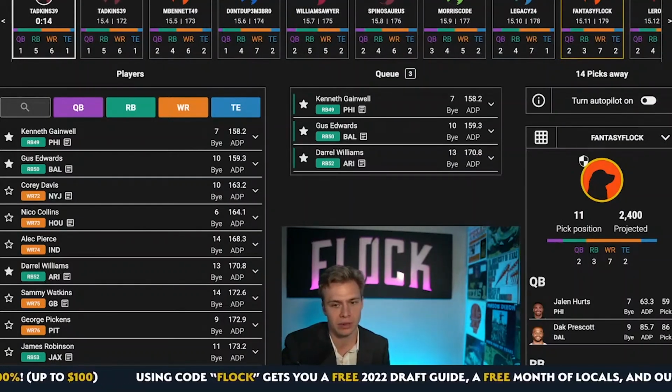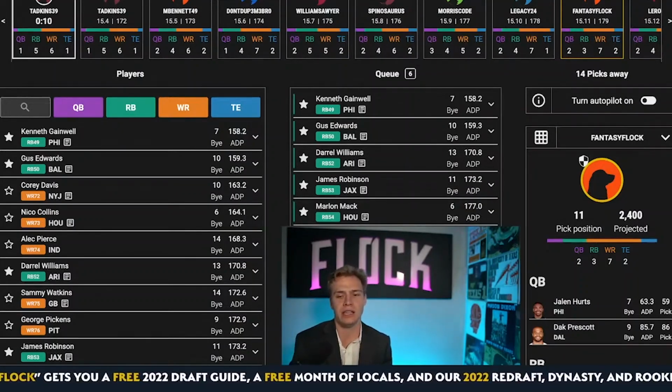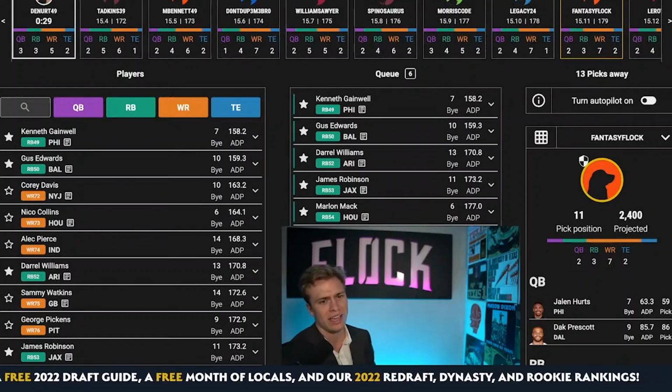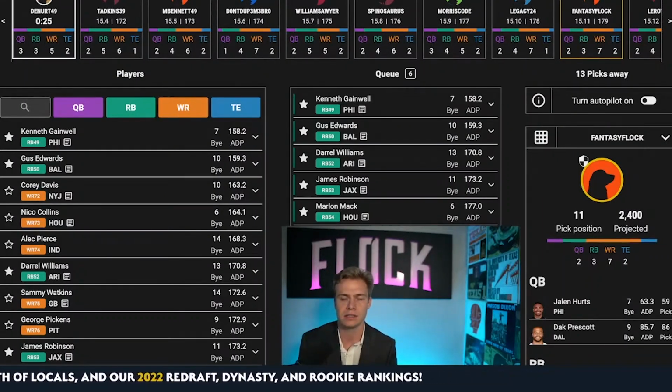Edwards. We would take Darrell Williams. I'd take James Robinson. I'd take Marlon Mack. I'd take Jamal Williams. Essentially take any of these running backs that are going to have a role and potentially have access to more if there were to be an injury in the offense.